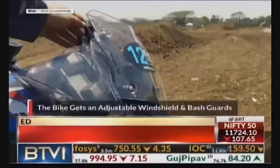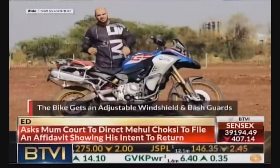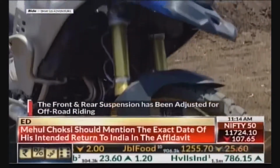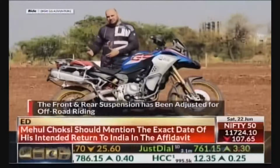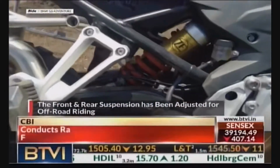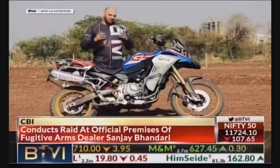Other changes are the adjustable windscreen, and of course you've got the luggage case here, and you've got the engine crash guards, and you've got a better suspension now. It's got more travel at 230 millimeters at the front. The rear suspension also has been made a little bit more stiff. That's because the weight of this bike is more. So to adjust for that, the rear has become a little bit more stiff, but that does not affect the ride quality at all of this bike.